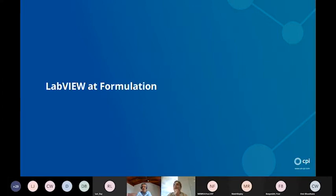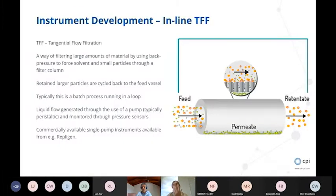So moving on to a little bit about some of the ways in which we've used LabVIEW here at Formulation. A lot of it is fairly high level stuff, so I'll talk a bit about the science behind it before I go on to talk through how we've used LabVIEW within that particular field. One of the instruments we were quite keen to develop was an inline TFF. TFF is tangential flow filtration, for those who aren't aware. Essentially it's a way of filtering out large amounts of material by using a back pressure to filter solvent and small particles through a filter column.